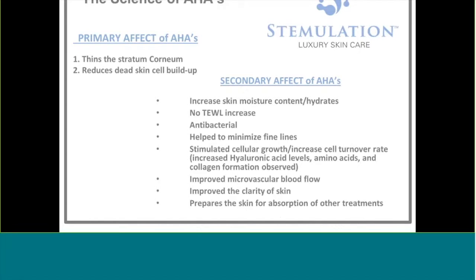There's no increase in the transepidermal water loss. They are antibacterial. They help to minimize fine lines. They help to stimulate cellular growth, increasing cellular turnover, which helps to naturally increase the hyaluronic acid levels, amino acids, and collagen formation. They improve microvascular blood flow. They improve the clarity of the skin, and they prepare the skin for the absorption of other treatments.